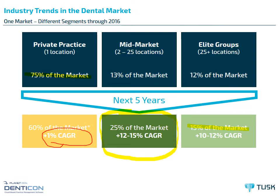On the other hand, when you look at the other two segments, your middle market groups are growing at 12 to 15%, and your enterprise level groups are growing at 10 to 12%. Strong double digits in both cases, and 4 to 5 times as fast as the US economy overall. This is where you're seeing a lot of marketing dollars, a lot of savvy operators really growing new patient counts, as well as the revenue through service expansion and the like in all of these businesses, and really pouring some secret sauce on it to create greater returns, either for themselves or for, in some situations, their private equity backers.